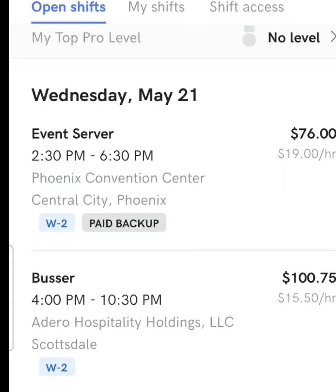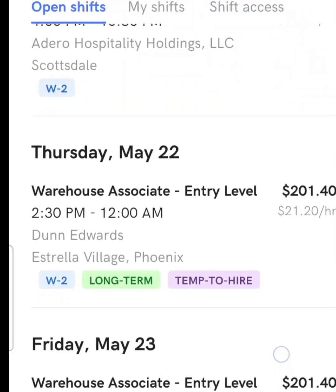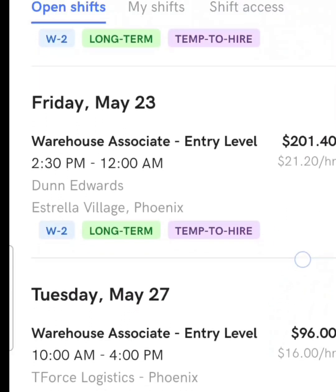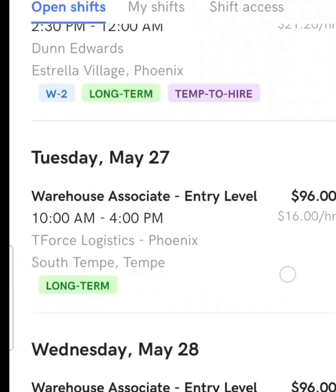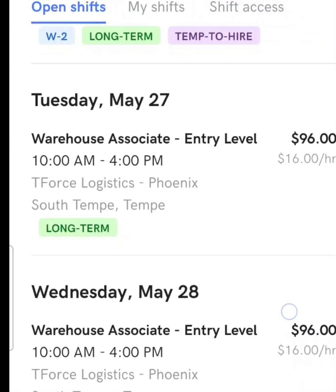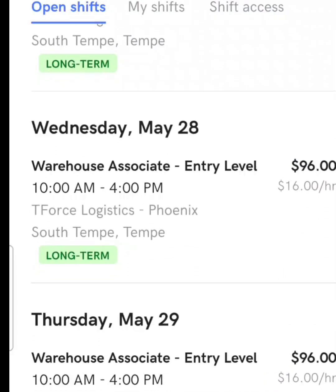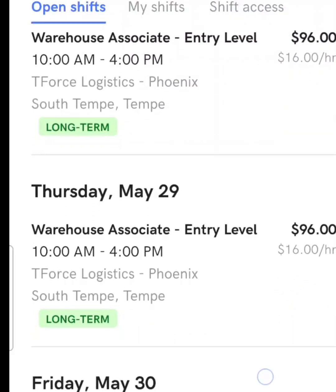So after I do my shift this time, I'll be eligible for the Instant Pay. You can use Insta Pay to get 60% of your earnings immediately after your shift. There's a small 5% fee. The other 40% comes on your normal payday.